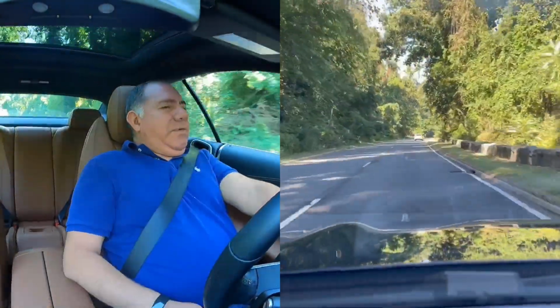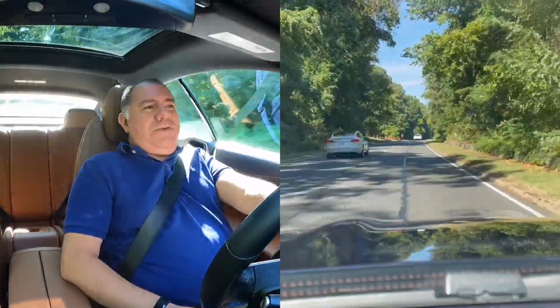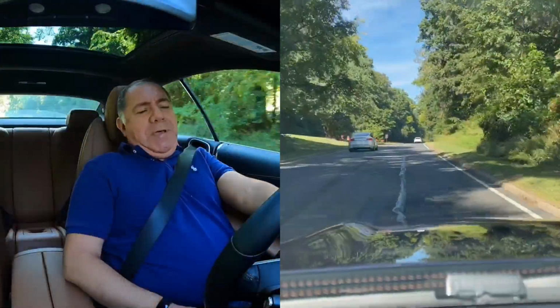Tesla Model 3 passing by, the car we reviewed last week that you guys were not so keen about. Anyway, back to this car.